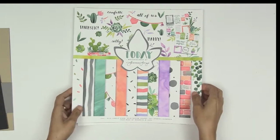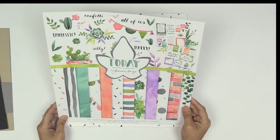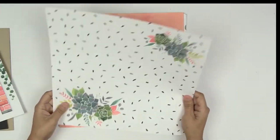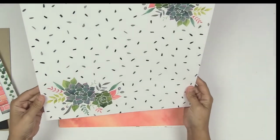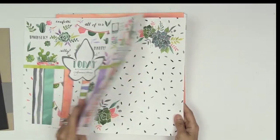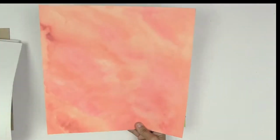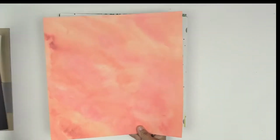So it's called Today. It says watercolored by Frances. I mean, really. It's a fantastic weight, the paper. I love it. Look at this, guys. Look at this, how beautiful. I love it too because it reminds me of houseplants, and you guys know I love houseplants. It's single-sided. Let me just double check. Yep, it's single-sided paper. Look at this. How gorgeous.